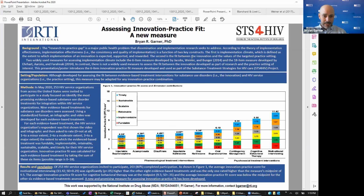What we've done in this project, as part of a large-scale national stakeholder engaged real-time Delphi, is have over 250 HIV service organizations each have one of their representatives participate. As part of their participation, they learned about 9 different evidence-based interventions for substance use disorders. They learned about them in a standard way, where we would talk about the staffing requirements for each intervention, what substances they've been effective for, how much training is typically required, and the amount of time and other resources to deliver them, providing standardized information so that they could make a good judgment on the extent to which it was a good fit for their setting at this point in time.